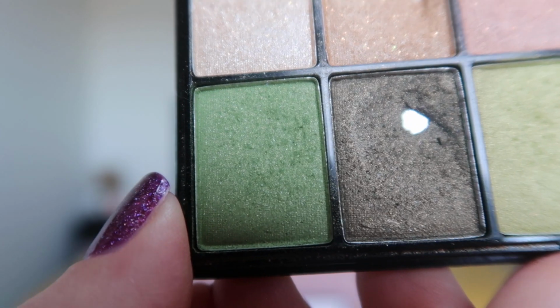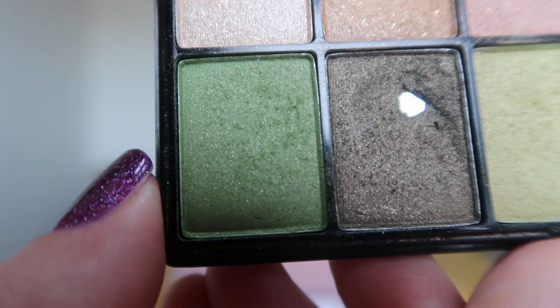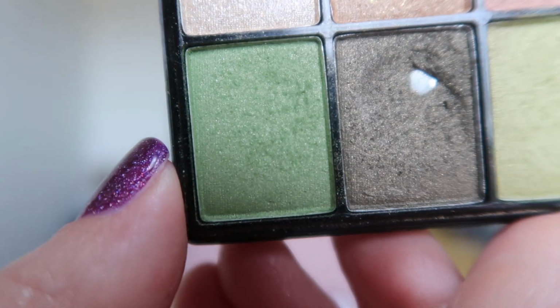So that has actually been my main thing that I've been working on a little bit more. I think out of the shadows that I'm working on right now, this one is the most powdery, so I feel like there is the highest chance of me actually hitting pan in this still this year.